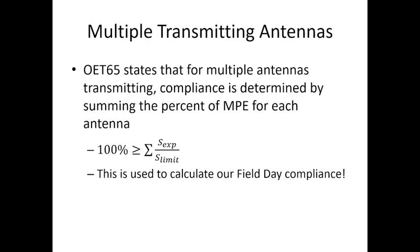I have this big calculation engine that grids the entire Field Day site and computes, for every grid point, all the antenna contributions to that grid point. And then I light it up red if it's greater than 100%. And so we know where we have to put the caution tape. I take the same equations you see here, like all those antennas at the Field Day site, and treat them as all transmitting at the same time. And then I sum it based on the distance to the grid point from each of those antennas, because I have a GPS coordinate for every one of those antennas. So I know where they are.